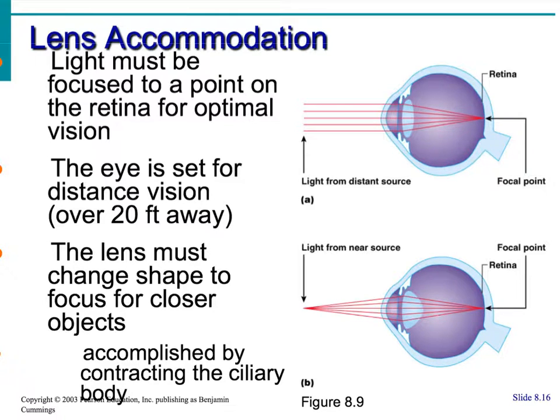This is called relative convexity of the lens. So if we're looking at light from a distant source, the light's coming in here, these ligaments are relaxed and your lens is flat. If you need to see closer, then these pull away and it tugs on the inside, and so creates more of a convex shape so you can see close vision. And this adjustment, that's what accommodation is called: the ability of your eye to make the lens more convex in order to see objects up close.